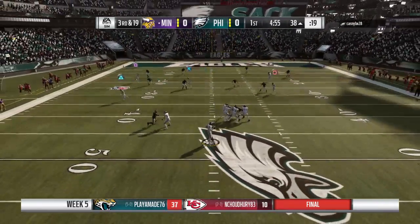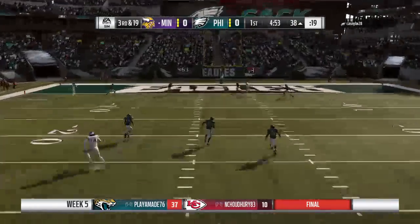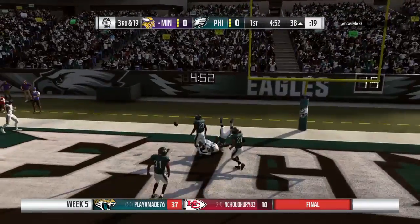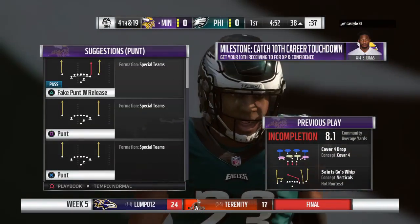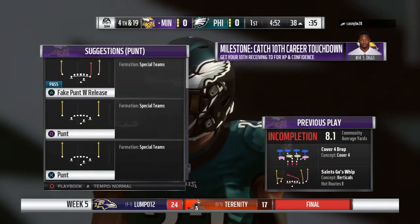Working out of the gun, Cousins. He's going to fire one deep over the middle. And incomplete. He can't hang on. Would have been a nice catch. Instead, it brings up a 4th down.